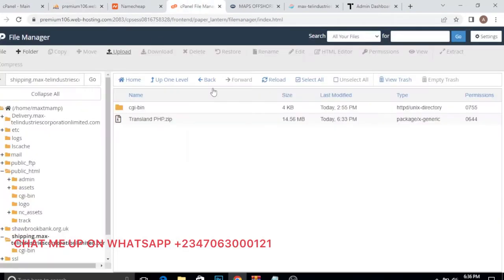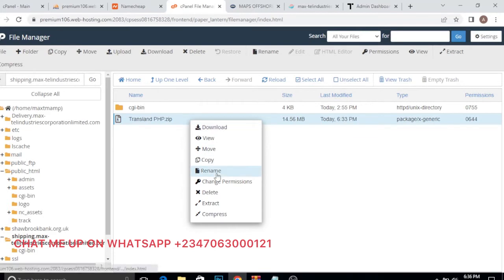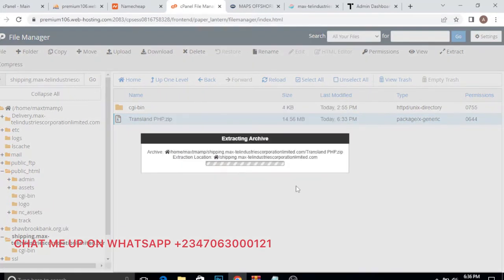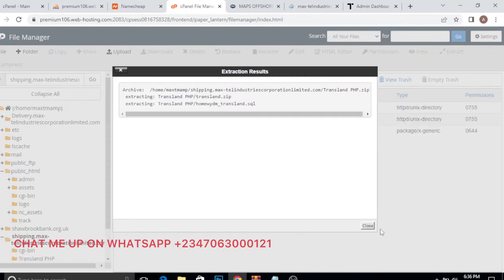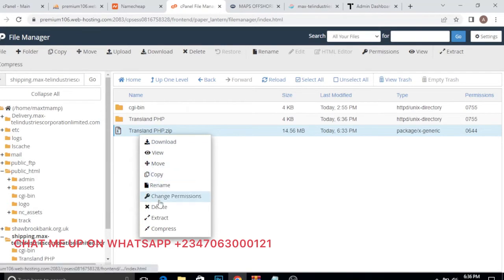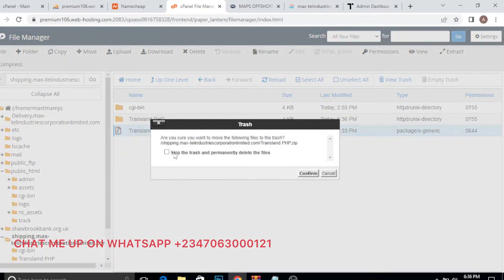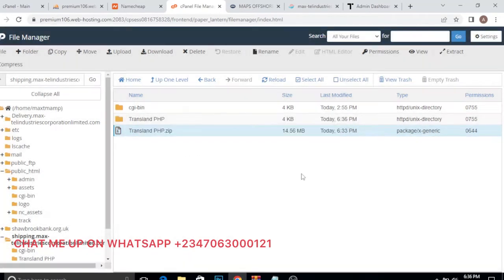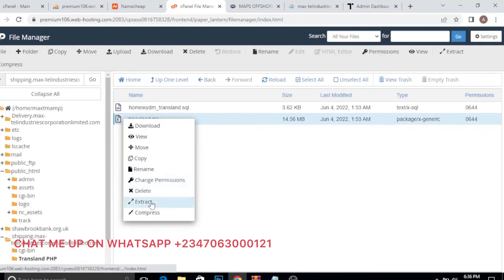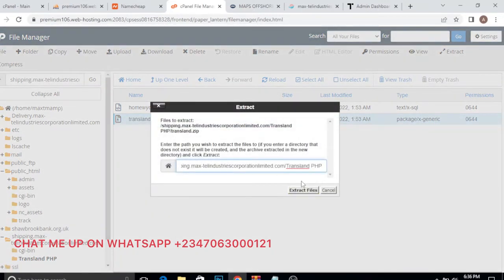Okay, so let's quickly go ahead to extract this file. Alright, so make sure you delete this. Just delete this. Delete. Alright, so let me open this. This is the main zip file. So make sure you extract this. While extracting this, extract directly to your public underscore HTML.